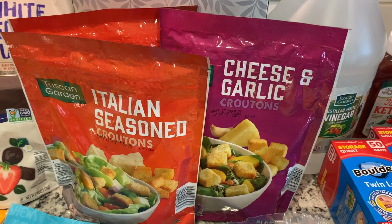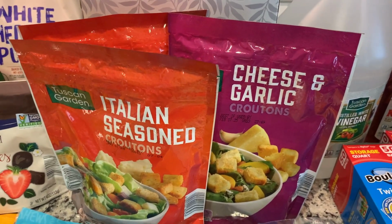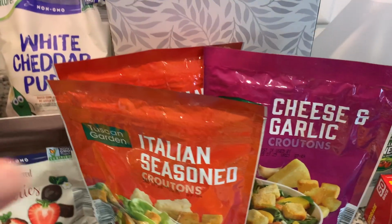I got a few bags of croutons, both for salads, and I've used them before. It's been a while, but I grabbed another bag thinking maybe I would crush them up and use them as like a topping on something. I don't actually have a plan yet, but either way, we'll use them, maybe just for salads.